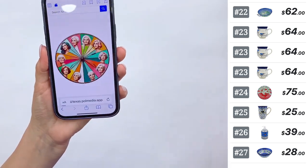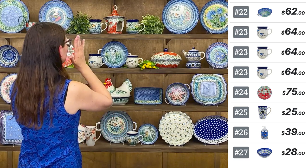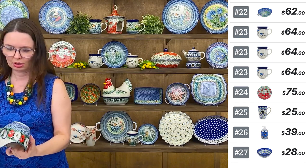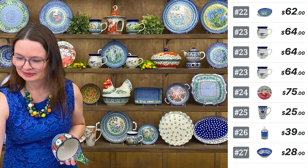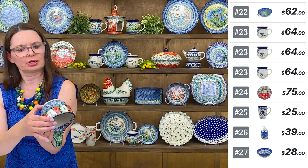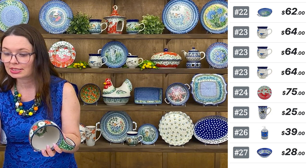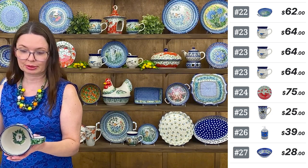And I'm going to show you another piece of Polish pottery from somewhere at the top, because we are at the top already. So here is a great looking loop bowl. I have Unicat 5041. Yes, this is 5041, designed by Ms. Maria Starzyk, $78, and regular price is $170, number 28.